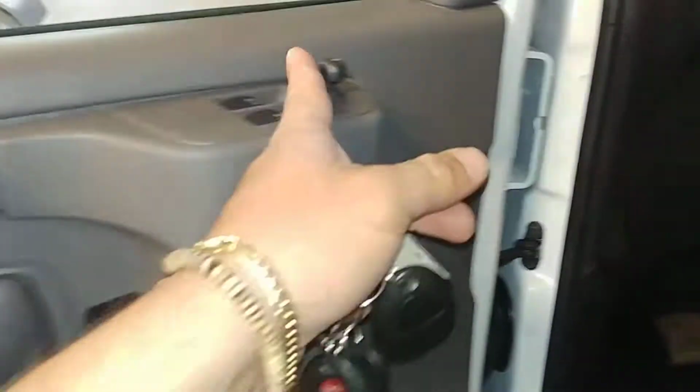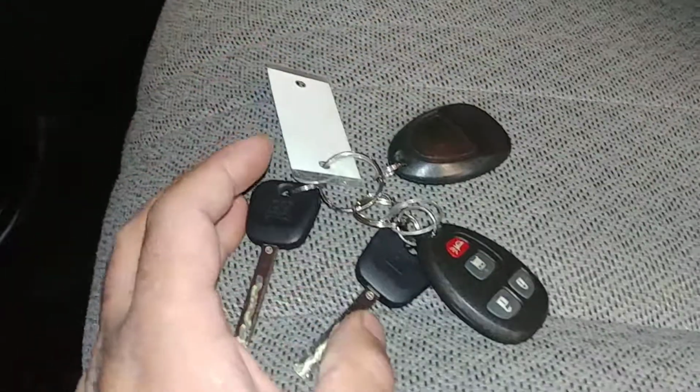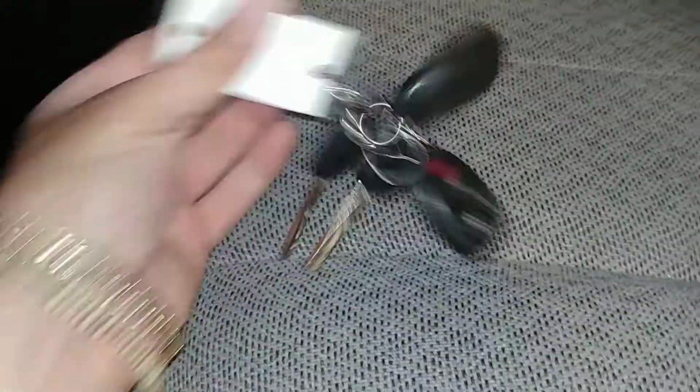All right, let me jump inside here, show you guys instrument cluster and stuff like that. I know I need some gas. Got power windows, power door locks, your power mirrors. It does come with the 2 keys and 2 key fobs and owner's manual. Check out pictures for more details.